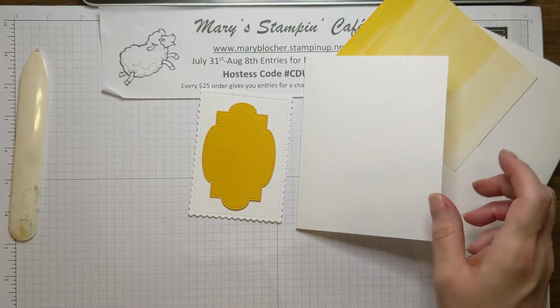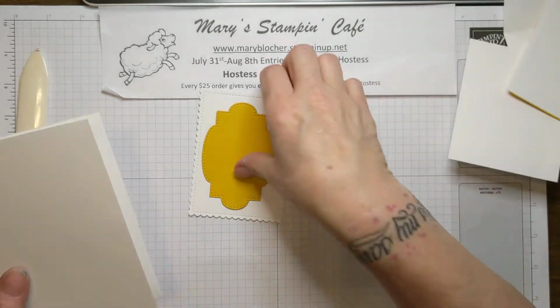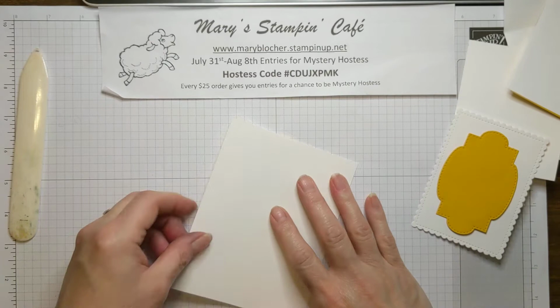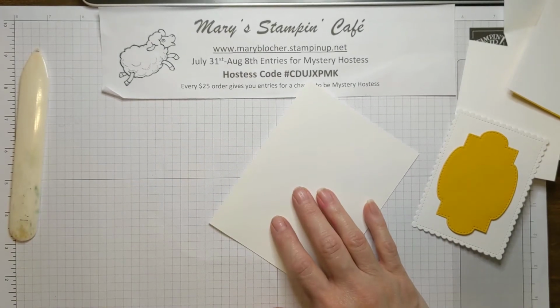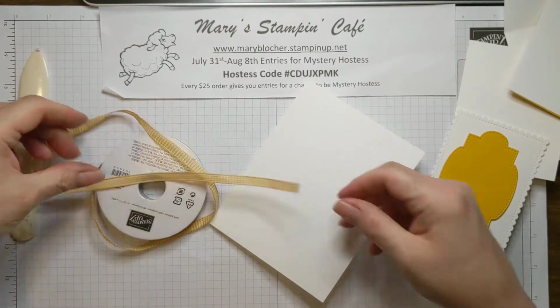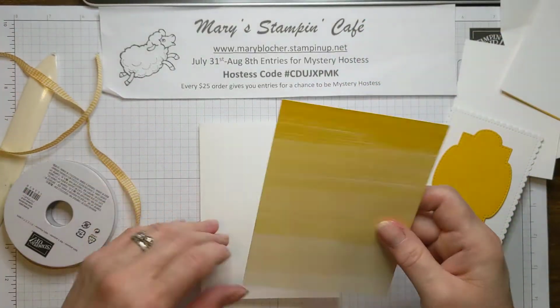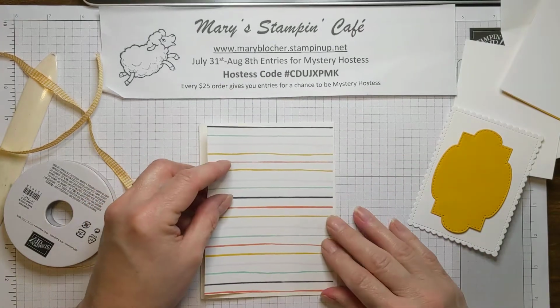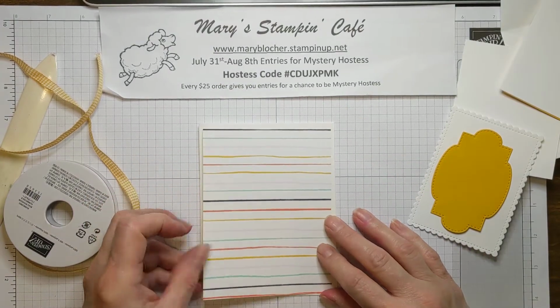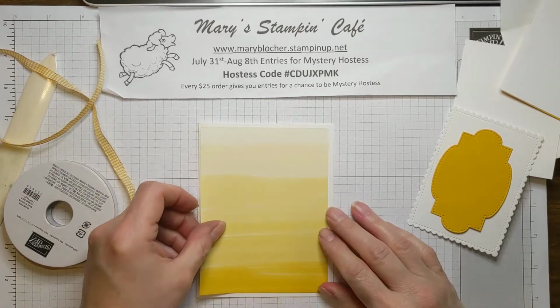All right, so let's take a look at our wonderful card here. I'm just going to set some things aside. Okay, now I have the beautiful Bumblebee gingham ribbon. And then I'm using some of our retired Pattern Play Designer Series paper. This side would be really cute. And this side, I'm actually going to be using today.